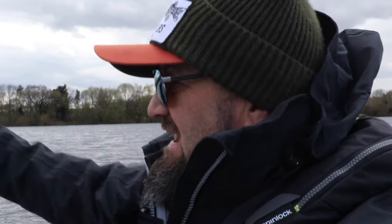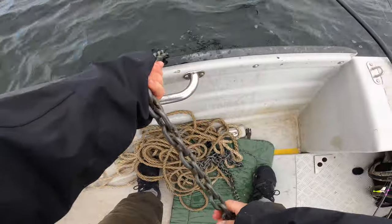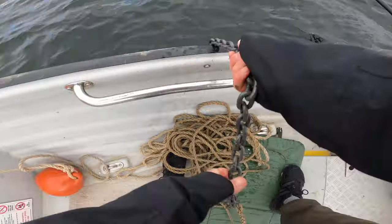So, new tactic. Going to use the wind now rather than anchoring different spots. We're going to drift over little areas of water. Wherever we get a bang, I'm going to drop the anchor and then we'll concentrate on that spot for about 10 minutes. Because what's probably happening is that the trout are bouncing around in small pods after they've been stocked. And you just got to find them, so this is kind of just move with the wind.